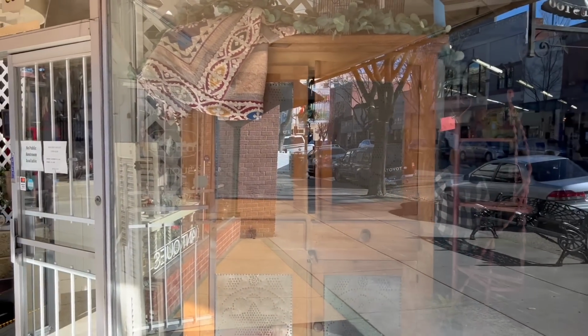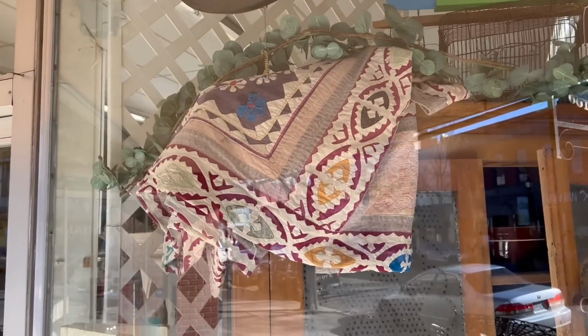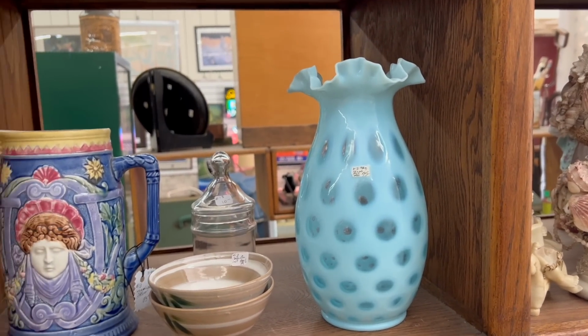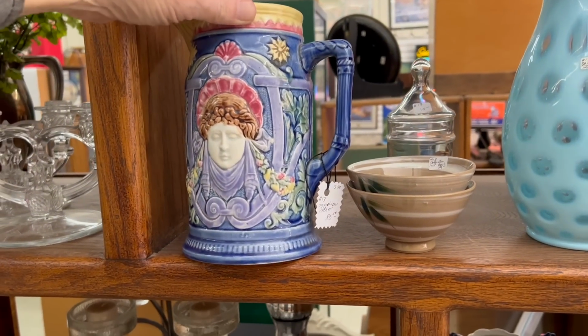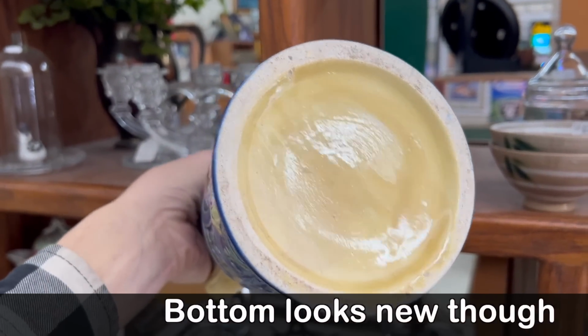There's a neat high safe with all of the perforated cabinet doors, and a really interesting style of quilt. Some pretty pieces here. The Fenton coin spot on the right is 75. That's a 1950s piece. And then this is a very pretty Majolica pitcher with an almost Alphonse Mucha base on it, priced at 85.